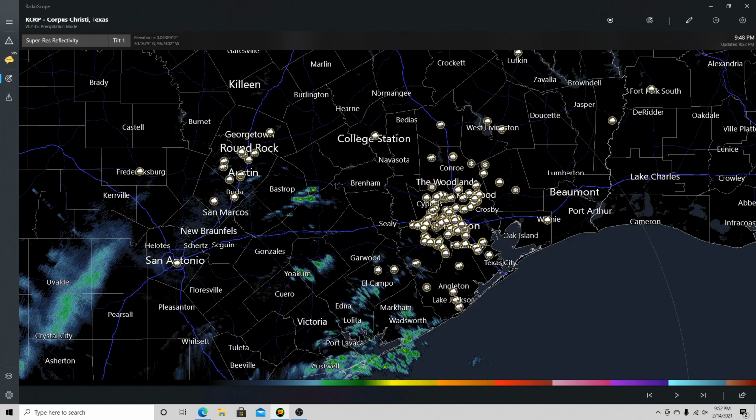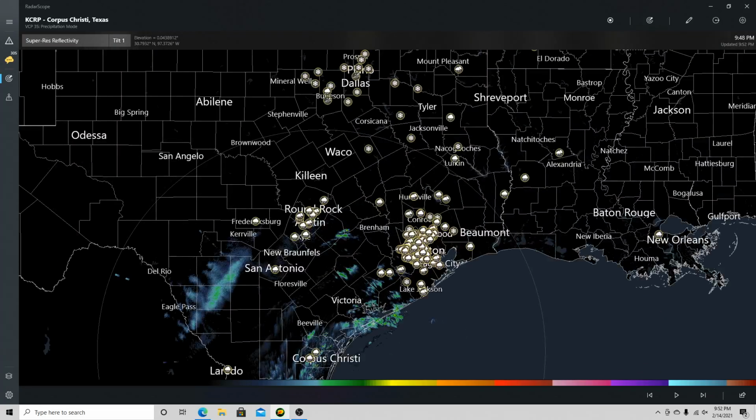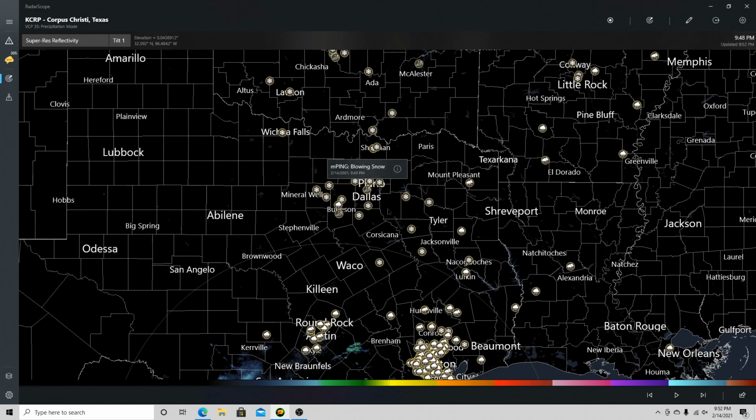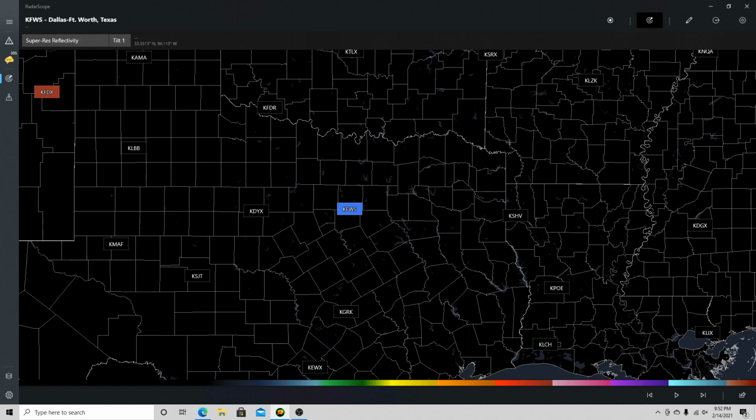If you're going to be in these areas, please be careful. Keep your speed down. Please. We have a lot of accidents going on down there. I understand the speed limit is pretty high across some of these areas of Texas, but keep your speed down, please. These roads are likely going to be slick. Dallas, the conditions are actually a little bit worse. We're actually getting reports of blowing snow.